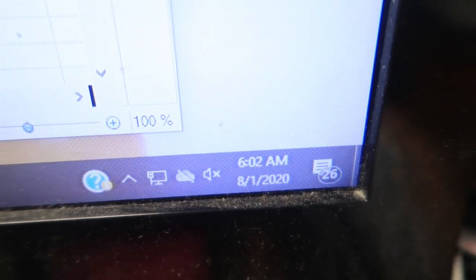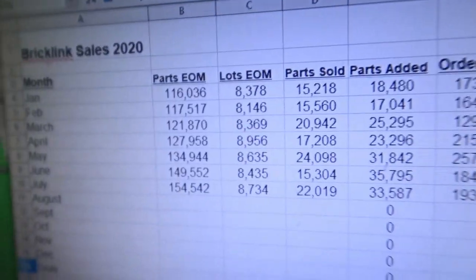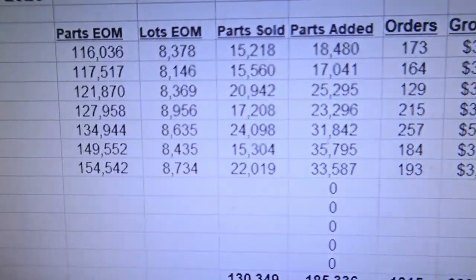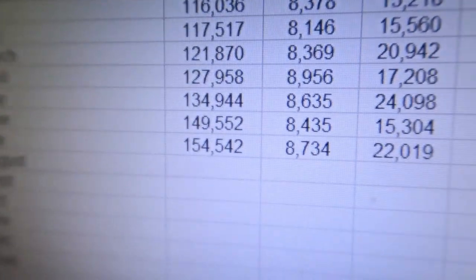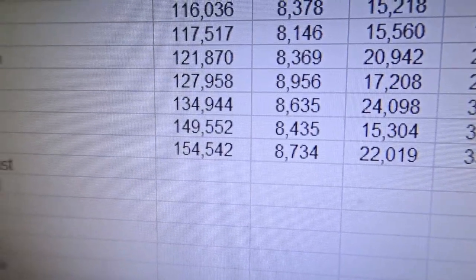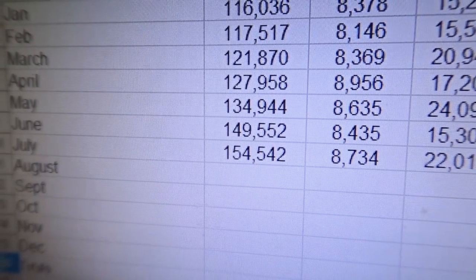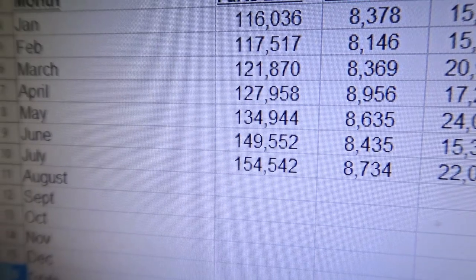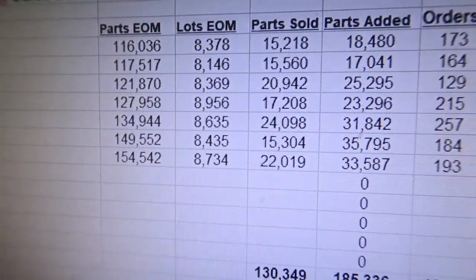Alright, it is 6 a.m. August the 1st. I've been working on this for about 15 minutes, getting my numbers for the month of July. Now that ended, so we were in the positive, adding parts about 5,000. Actually, it's like 4,990. Is that right? Just under 5,000.